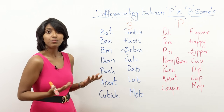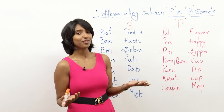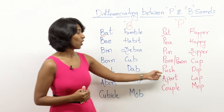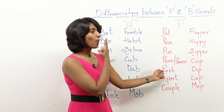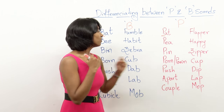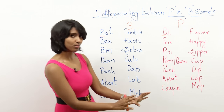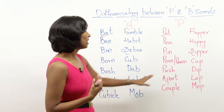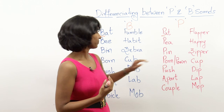Bush, as in the President Bush, the ex-president of United States. Bush, push. You can't say, "Let me bush you." It doesn't really sound well. So it's bush and push.